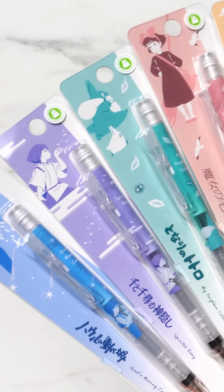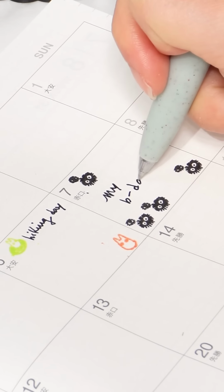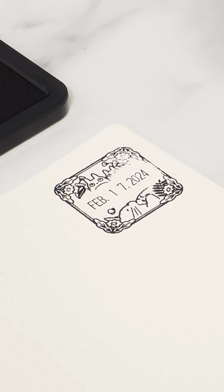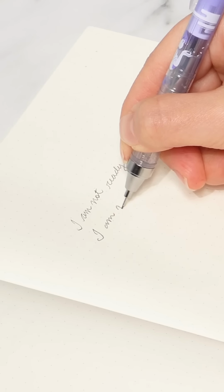Studio Ghibli collaborations are the most incredible. These are a collection of mini stamps in My Neighbor Totoro themes. These are a set of stamp pads with detailed rubber stamps, and these have rotating stamps to change the dates. There's also the monograph mechanical pencils and some notebooks, but which are your favorite?